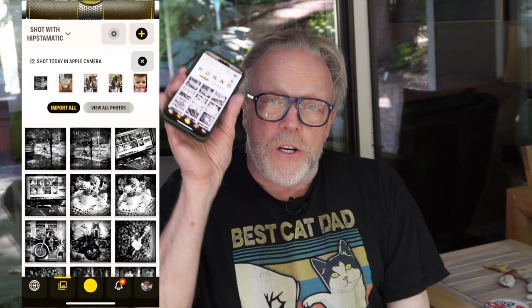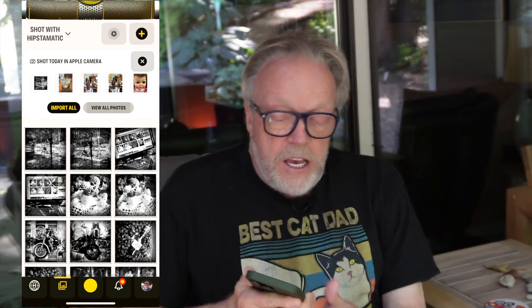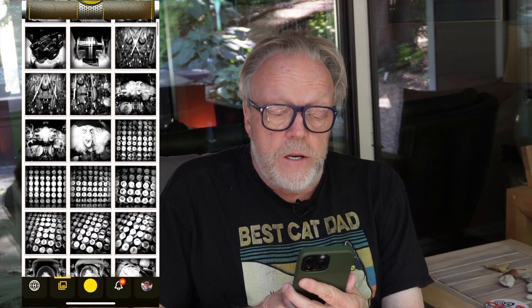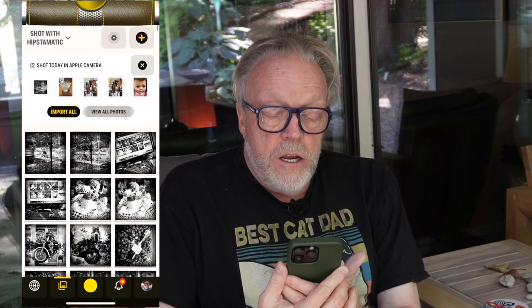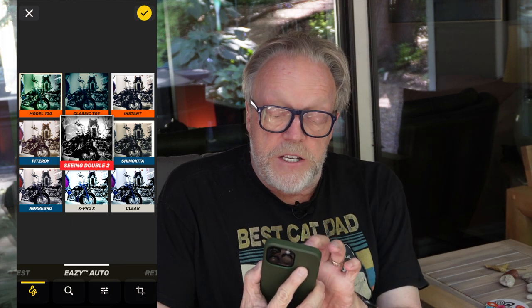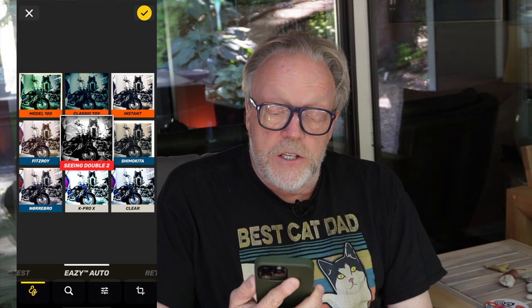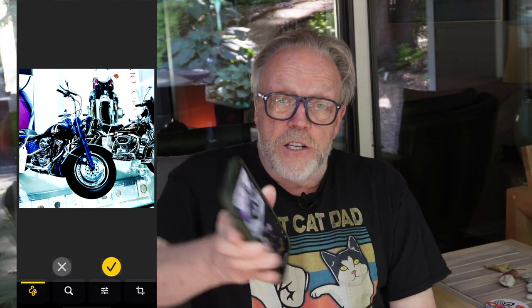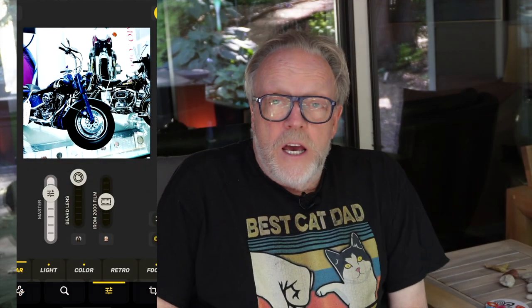The other thing this app does is allow me to look at my images, and if I want, I can select one of them, and then I can do an edit to them. As you can see, a number of images and selections pop up, and if I decide to go ahead and pick a style, I can then go ahead and make edits to it. It's quite cool. Anyway, why don't you take a look at the photographs I made?